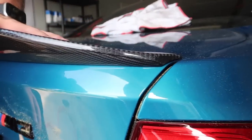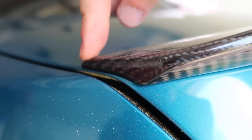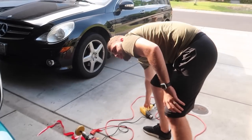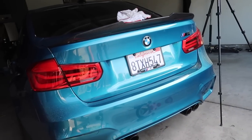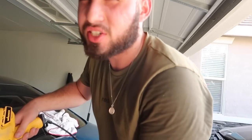How's it looking? It looks good. Looks perfect. Let me just see if it's even on both sides. Give me a second. Perfect. Bro, the fitment on this spoiler has never been better. Looks awesome. Look at that. That looks amazing. We need to clean it up, obviously, but let's go ahead and heat it down to make sure everything sticks down properly.